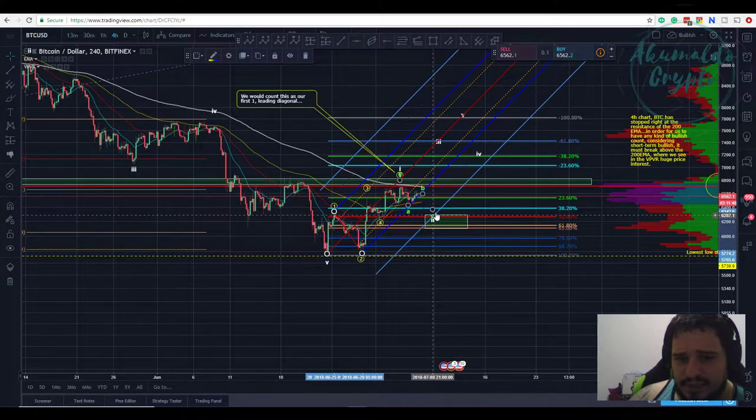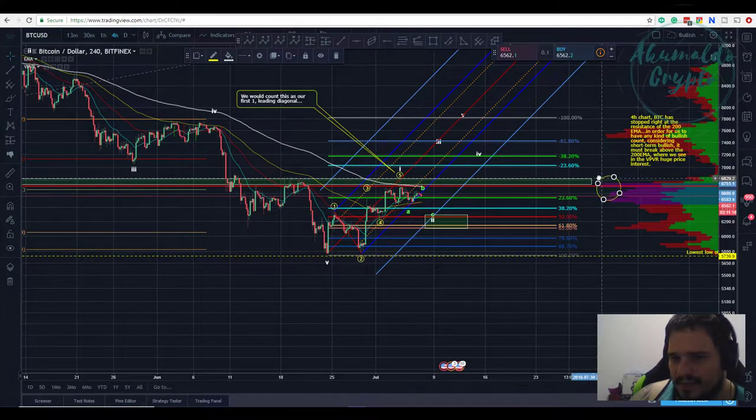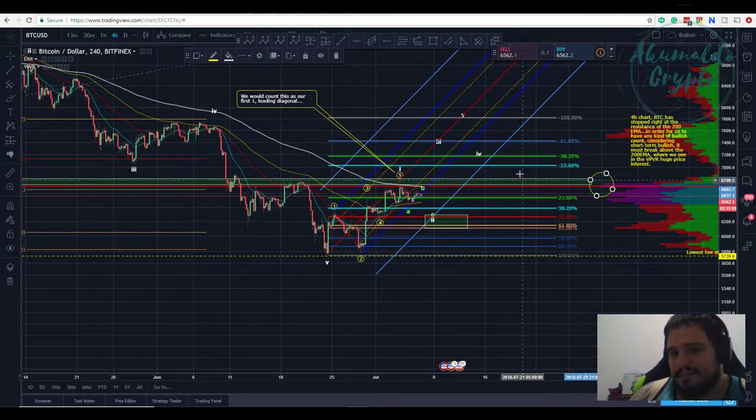And the two would be nicely confluent. We would have a confluence here, our C and our 250%. But we have a lot of price interest in this region here. Why? Because this region here is where we have the resistance. Okay, this is why I marked here. This point here is really important. Whether we go up or down, it's up to this point here.